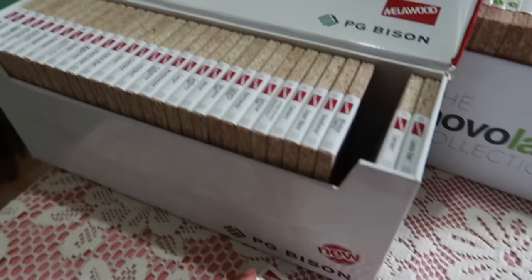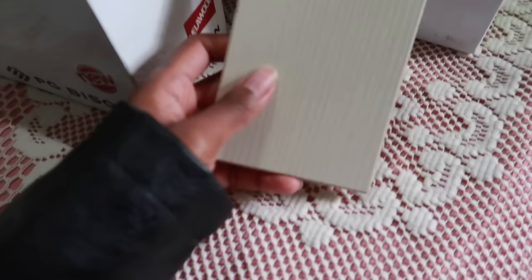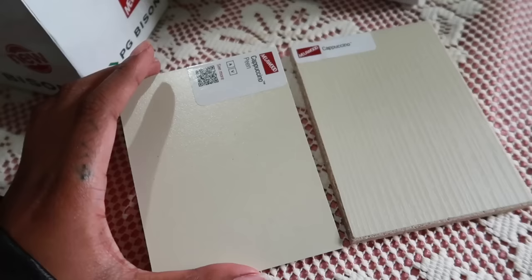I think the one you saw and picked was this one. Yeah, these are a lot of colors. I like this. So those ones have textured finishes. So they've got a bit more personality to them. Yeah, it's the one you picked. It's like same but different.